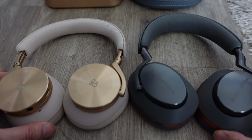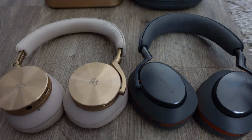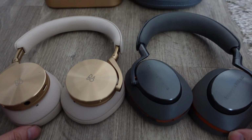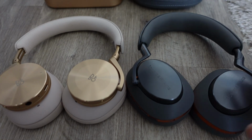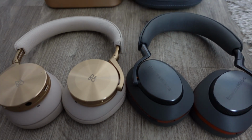But yeah, normally there's a $300 difference between these two. I think they're both using very premium materials. Battery life: Bowers & Wilkins PX8 says 30 hours with the ANC on, and Bang & Olufsen says 38 hours with the ANC on. So the Bang & Olufsen have a little bit of an edge, but we'll see how that holds up.